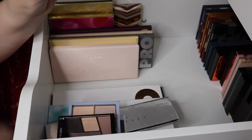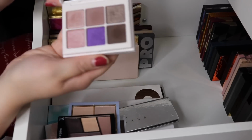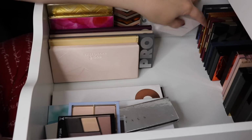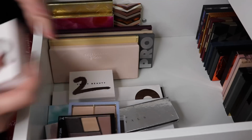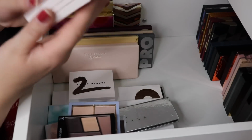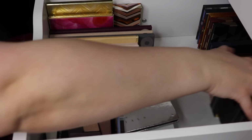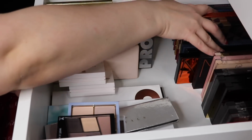Then these Fenty ones, I love these. So this one is number one, number two. I don't know where to put these. Number four, I don't have all of them. And number six, I'm gonna keep these. I really like those.